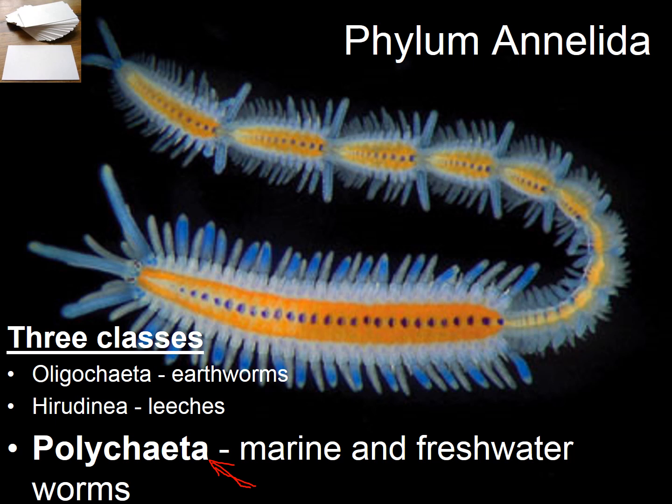And this one is one that has new individuals budding off the back that will eventually break away and grow into new adults. But you can still see all of the segments and the appendages off of the side of the body. So the oligochaetes don't have these little appendages. Well, they have a small hair called a seta. Hirudinea don't have these appendages off the side, and polychaetes do have the appendages with a fleshy lobe off of each segment.